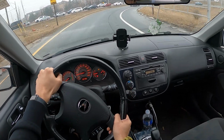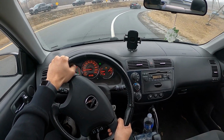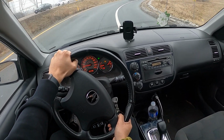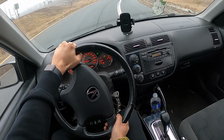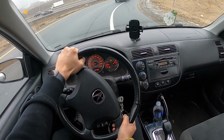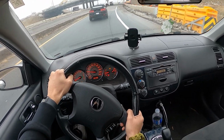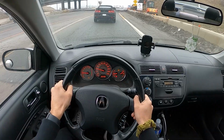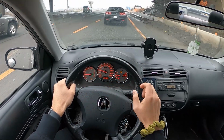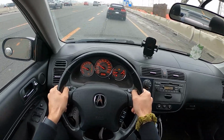Let's see how it handles over here. A little bit of body roll, not too bad. We could definitely throw it into the corners. Oh yeah. Come on, this Camaro can't even keep up in that corner, and this EL is doing amazing. He's got a D plate on there, so it's probably new for him. I'll let him live.